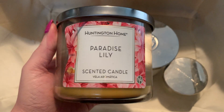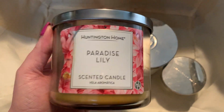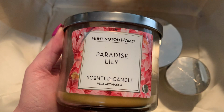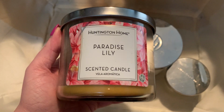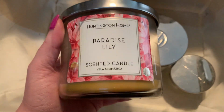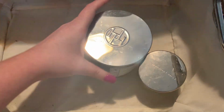So here we go. Paradise Lily. This was my least favorite of the ones that came out in this collection. I was really worried about it. I did not like it on cold throw. Warm, she was nice. She was a very nice fragrance. She was almost like a fruity floral. I definitely think that she had some citrus notes in there with her. Very bright, perfect for like Easter time because this came out with the Easter collection. And you guys will be seeing one of the Easter candles next month as well. Very nice, $3.99. Can't beat that price point.